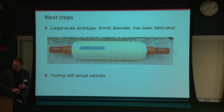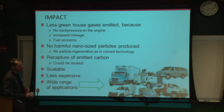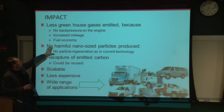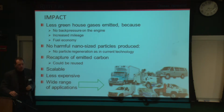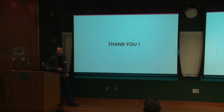One of the advantages of the technology we propose is that it is scalable. We can go from smaller to larger because the physics and principles are the same. So what are the big advantages that we see here? By using this technology, we'll have fewer greenhouse gases emitted because less fuel is consumed, increased mileage, no back pressure to the engine, and no harmful nano-sized particles emitted because it does not require regeneration. We can capture the particles and reuse that carbon. The technology is scalable and will be less expensive because we can do 3D printing. We can do this very quickly. Plus, we have a very wide range of applications. We can start with cars and trucks, and probably move on to much larger engines such as ships and similar. So this is what we're suggesting, how to improve our health and how to improve our environment.